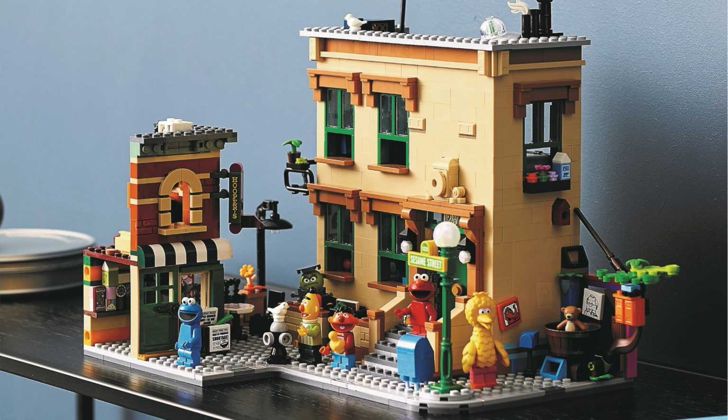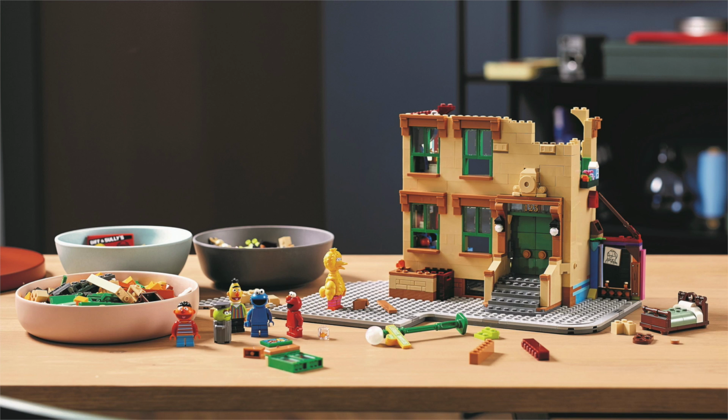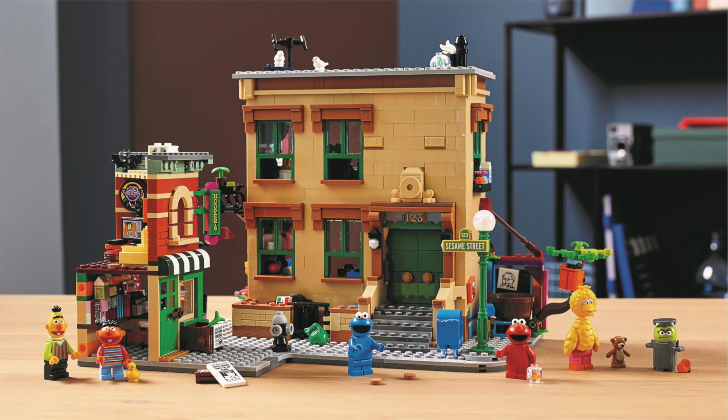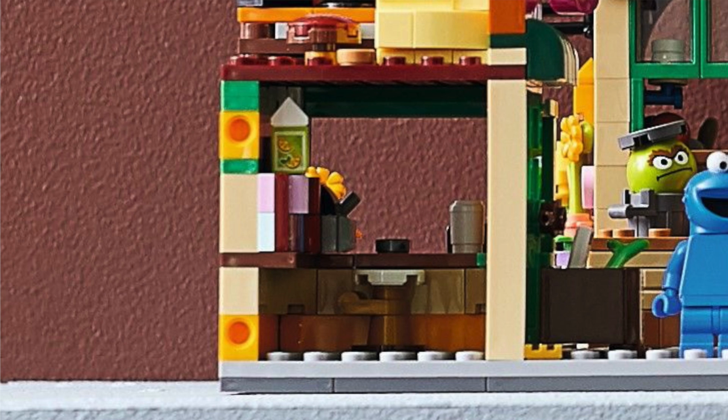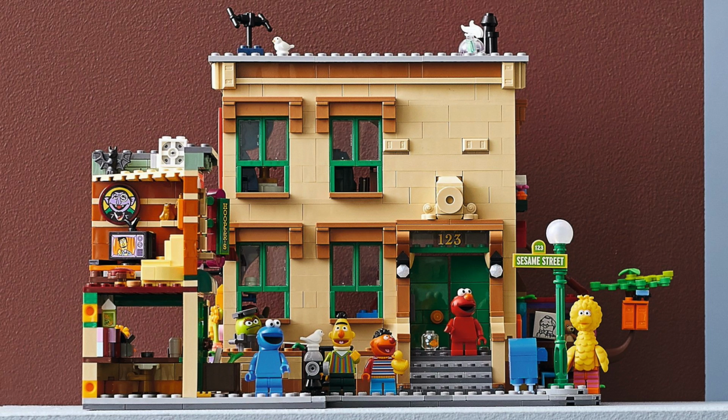While I only wish this set could have been larger, I think they did an excellent job capturing the spirit of the show and really packing in a lot of Sesame Street love. And I can't wait to get my hands on this when it comes out on November 1st. But we'll definitely have to keep our eyes out because there are some extra Technic pinholes on the side of Hooper's store, so we may be getting an expansion sometime soon.